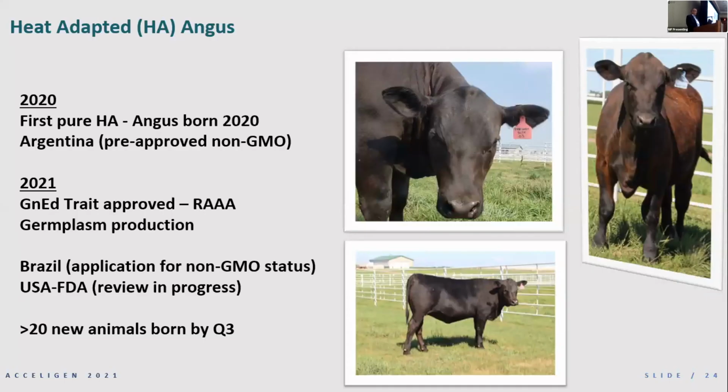So we had a couple of animals born in 2020. Again, we've already received pre-approval as non-GMO in Argentina, and we've already received approval from the Red Angus Association to register these animals. So they are in the process of being registered, and the bull and the heifer are unrelated. So we'll be making IVF embryos for those for transport down to Brazil, and also collecting semen on the bull.